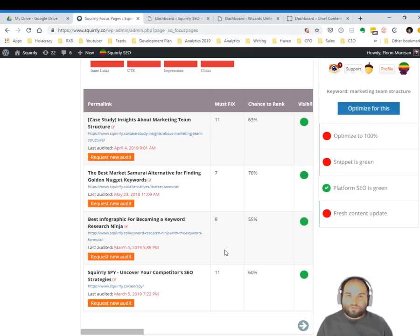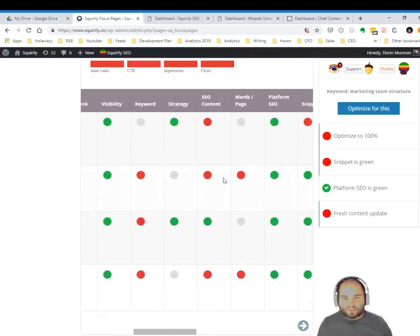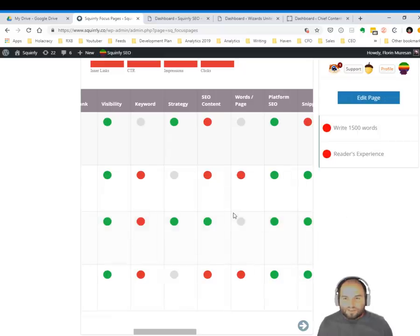What page from your website is so important that you know 100% you want it found on search engines? And once you know the answer to that, place your focus page here and the system will start gathering a lot of data. It will show a lot of red elements, a lot of things that you can fix to make this right.